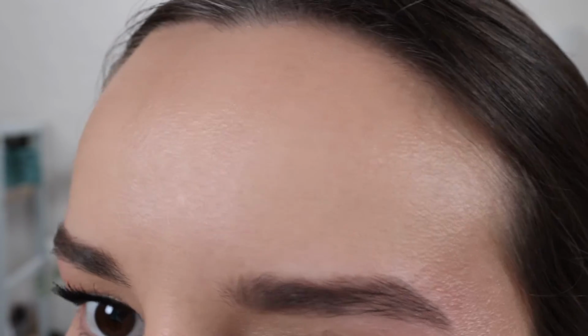Oh, and also it works really well with the rest of my makeup, like my powders, my creams, everything. It works perfectly. Everything blends out so beautifully. So yeah, let's go ahead and do a close-up so that way you guys can see what I'm seeing. Here's what my forehead is looking like. The left side of my face, and the right side of my face.